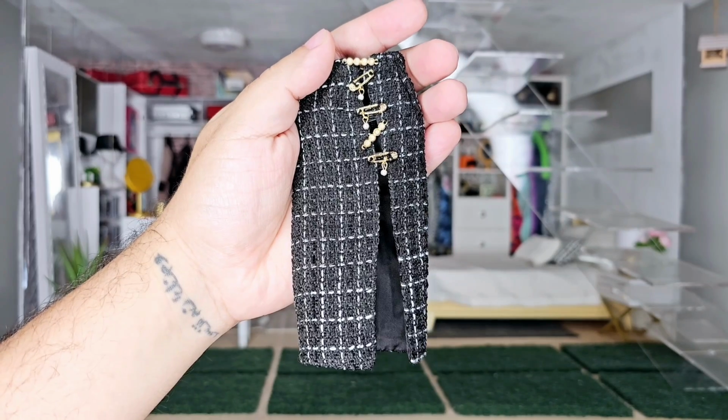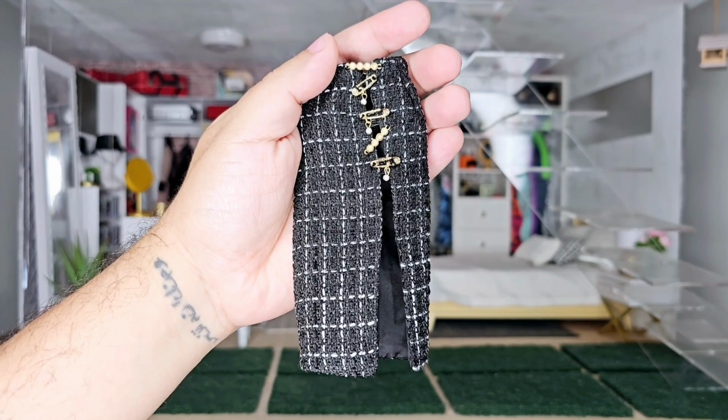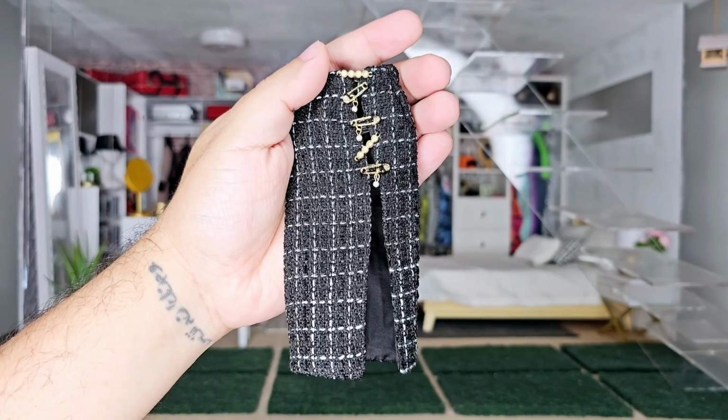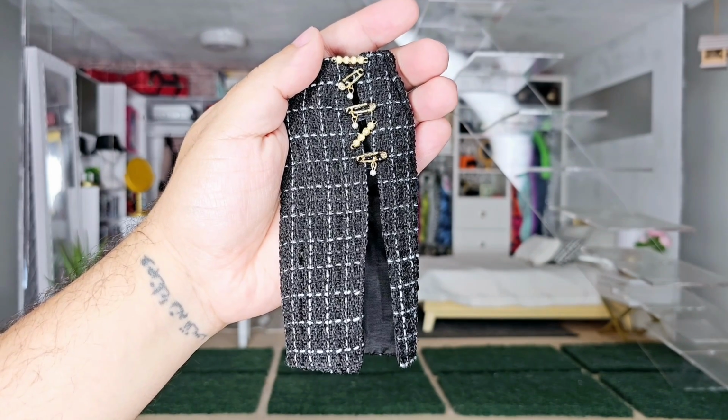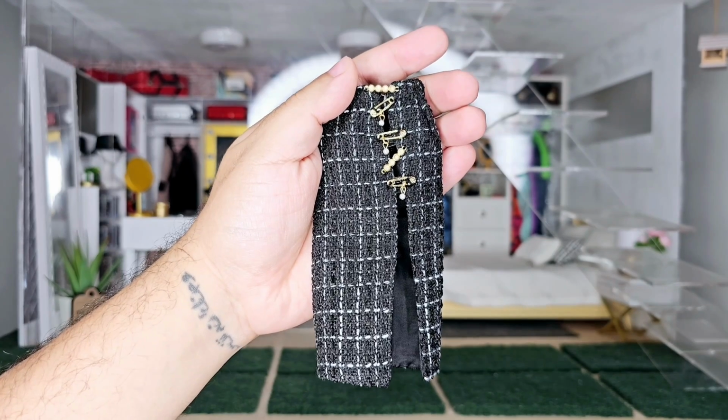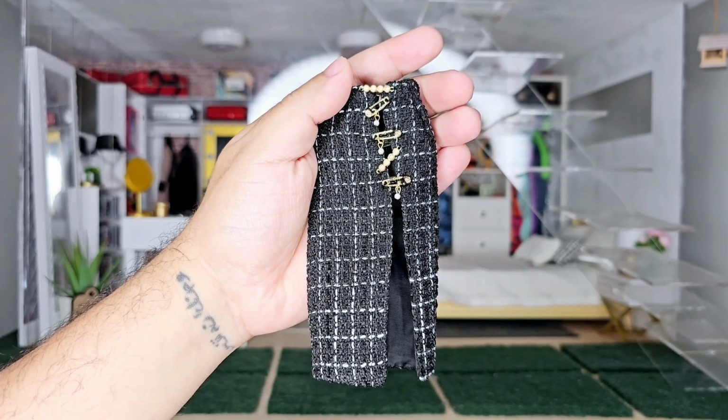So for those that do remember the designers of each of these looks, leave them in the comments down below. But whenever I look at the skirt or whenever I look at the suit, I just think Coco Chanel meets Versace. Versace for the pins and Coco Chanel for the tweed fabric that was being used.